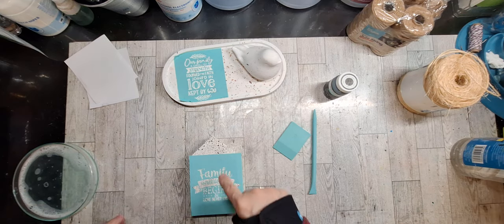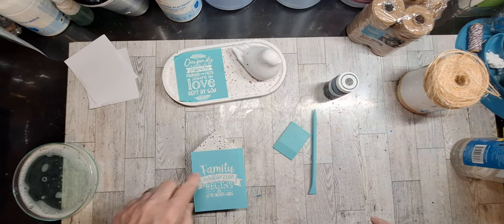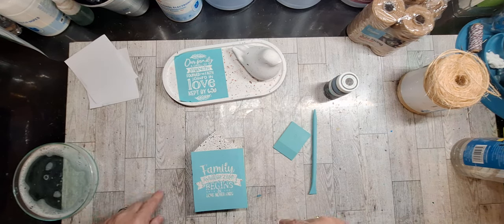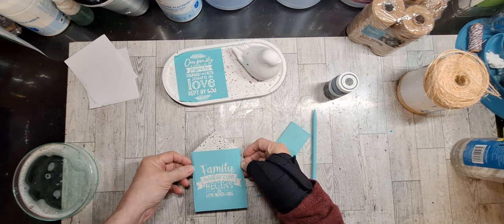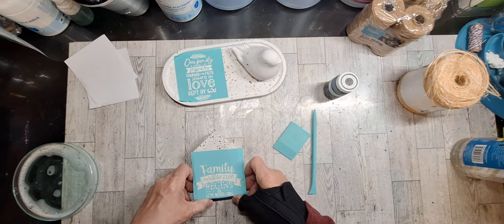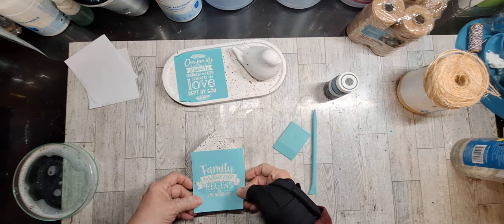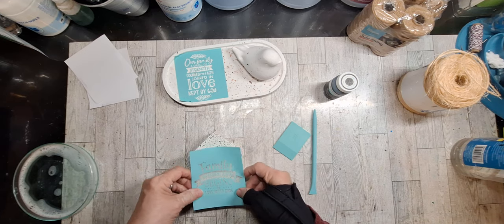I have also went ahead and put the silk screens on. For the house, I put Family, Where Life Begins and Love Never Ends on the house. And I hope I got that straight. I don't think that is straight.